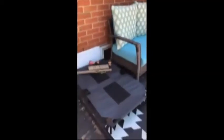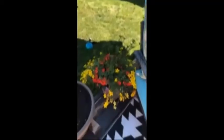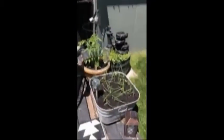There's an arrangement that I did. Got my onions growing, another tomato plant, a little pond that Rob made me. Over here we got some peppers, more tomato plants, flowers, some chives, cabbage, squash, cucumbers, carrots, which aren't coming up yet, potato bag.